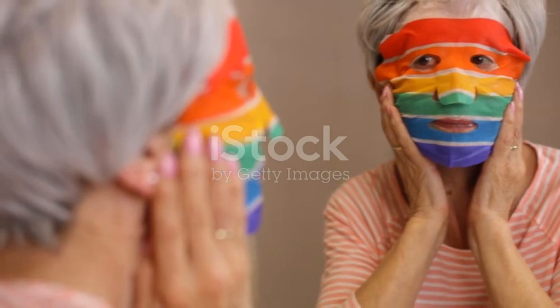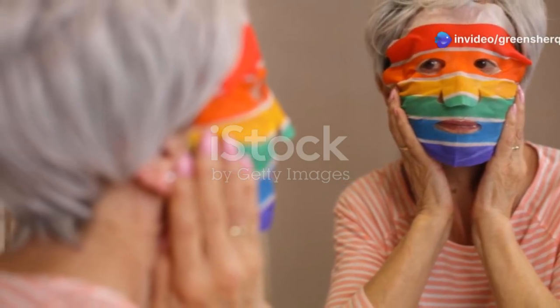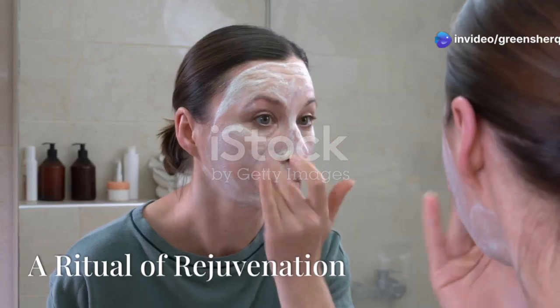Moreover, vitamin E helps to strengthen the skin's natural barrier function. This barrier is essential for preventing moisture loss and keeping irritants out. By strengthening this barrier, vitamin E helps to keep the skin hydrated, plump, and healthy.